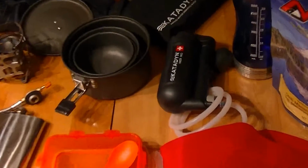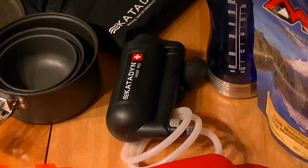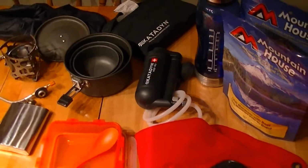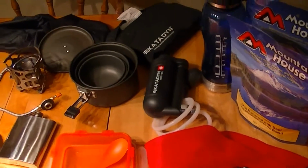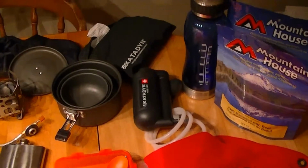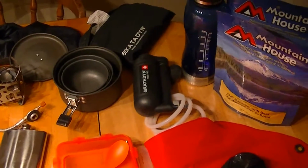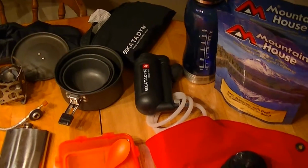This is probably the nicest purchase and the smartest purchase I've ever done. It was on sale, and I was tired of carrying in water, and I started extending my trips. When you do that, you need a water filter, and the Katadyn Hiker Pro was perfect. Pumps, wow. If you go online, you can find out how many liters of water it pumps per minute, but it's more than enough for me.